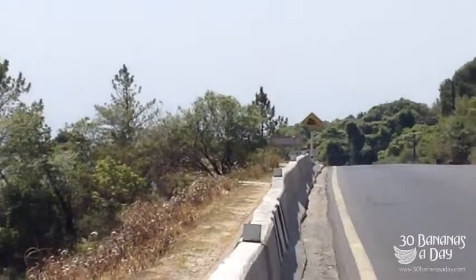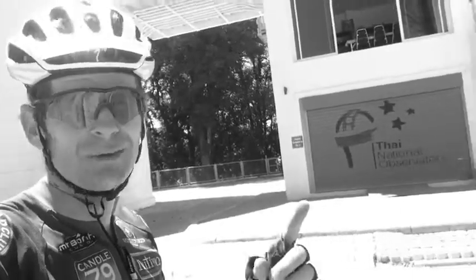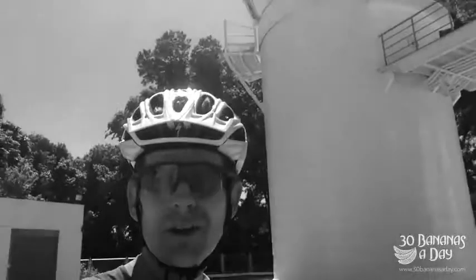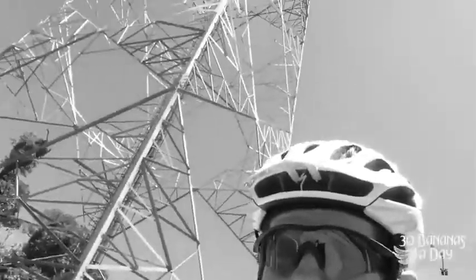Steep climb. How high are we up? The Thai National Observatory. It's got one of those little space telescopes looking up at outer space. That's how high we are. Again, highest place in Thailand, man. There's no paleo crew up here. You need a shitload of energy to get up here.